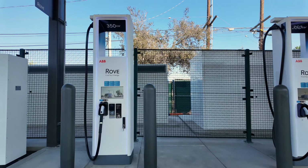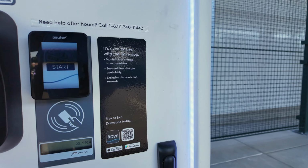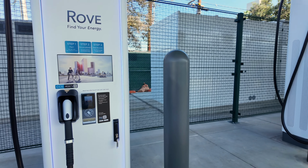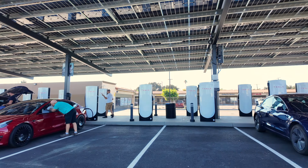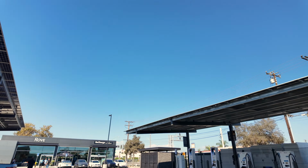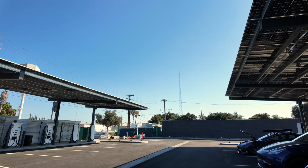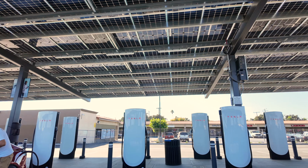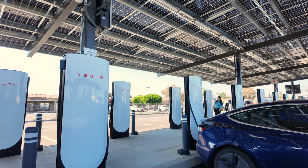These CCS chargers are Rove branded. They are tap to pay and they do have a Rove app that you could use, but it's not a requirement. You could just use tap to pay. We're just checking this out. We were given early access to just share information with you all. These do have solar panel roofs, so that's pretty cool. And I was told that they're going to be expanding in Torrance and Costa Mesa, and I think in Corona. So they're headed south and they're headed east. Very cool.